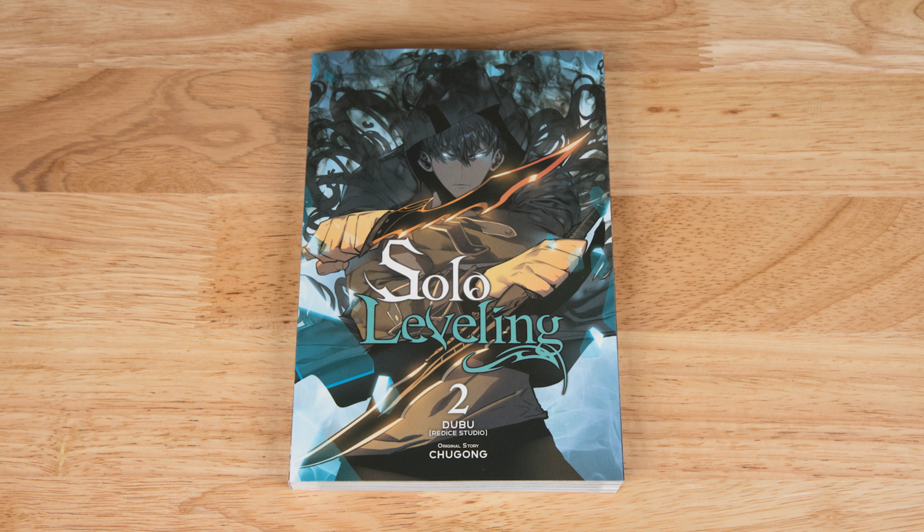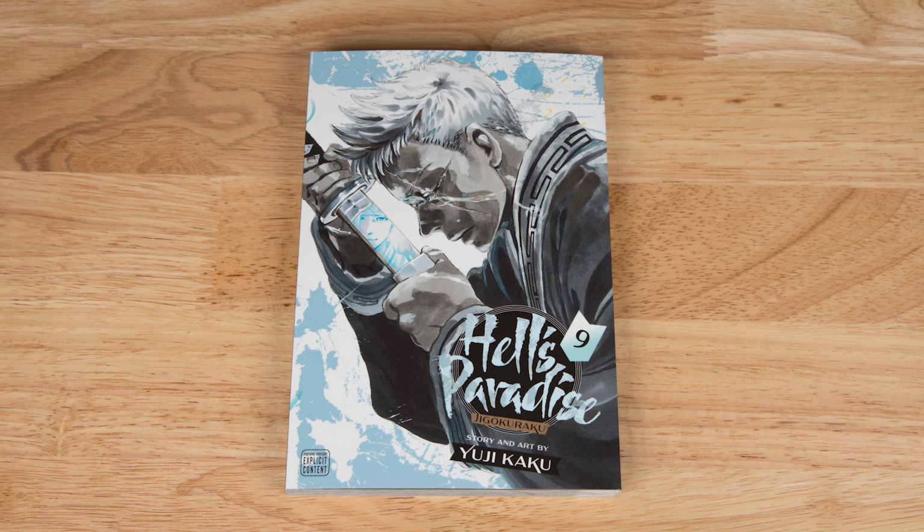Solo Leveling is another one I'm collecting as it releases because it's my favorite manhwa. Volume 2 released this month, so I picked it up while shopping at Barnes & Noble. Volume 9 of Hell's Paradise just came out this month too, so I picked that one up while shopping at Barnes & Noble as well. This is one of my favorite series that's released in recent years alongside Chainsaw Man and Jujutsu Kaisen. It has an amazing story and premise, exciting fights, and interesting characters that I love, so it's one I've kept up with.